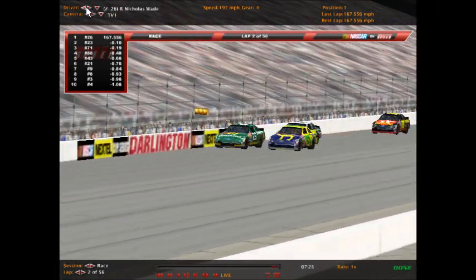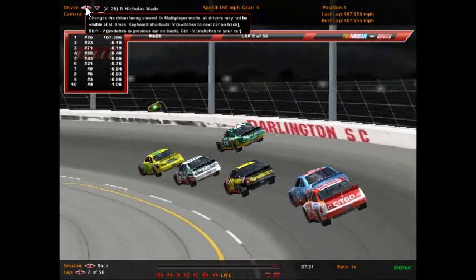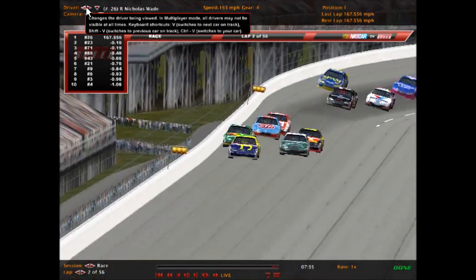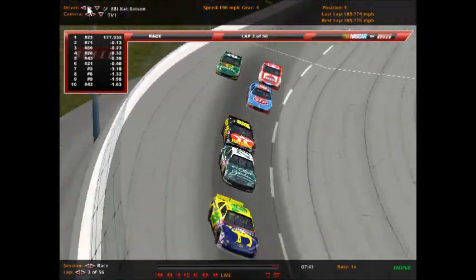Paul Minnick to the inside of Nicholas Wade as they come into the third turn now. Carter Friesen goes to third position. My Fraps is jumping all over the place, so apologies for the video lag. And several cars doing some wall scraping off the fourth turn.